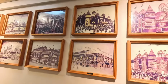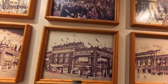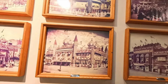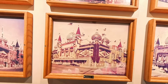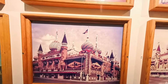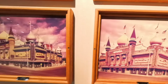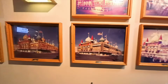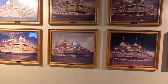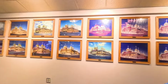Oh, it looks like these are the pictures from every year. 1921, 29, 42, 48, 53, 56. Oh my goodness, there's so many of them. Very unusual. Kind of cool, kind of weird. There's the event again.